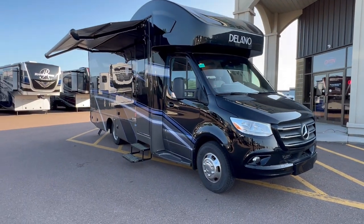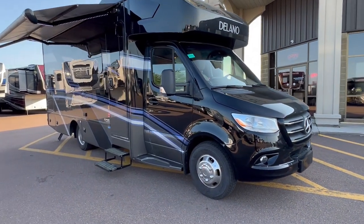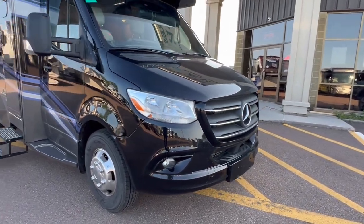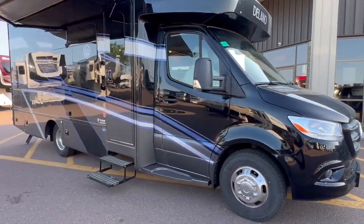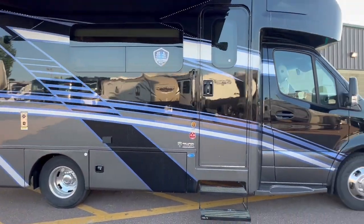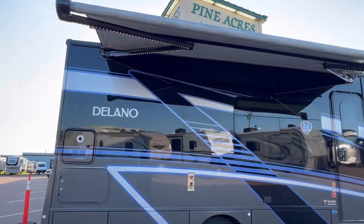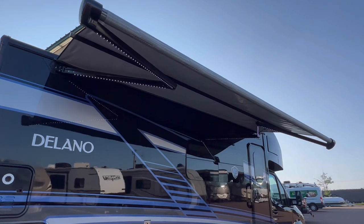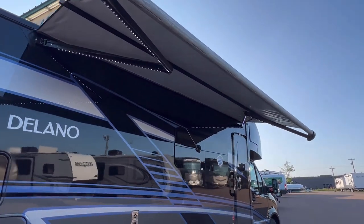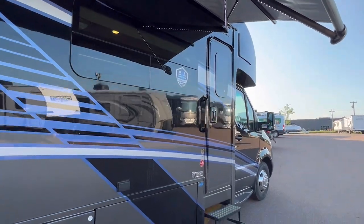We got ourselves a 2024 Thor Motor Coach Delano sitting on the Mercedes-Benz chassis with the turbo diesel engine. Full body paint on this. The model number is 24FB. This has a massive slide up on the driver's side. Take a look at the armless awning on it, power awning with LED lights within those arms. We got frameless windows throughout.